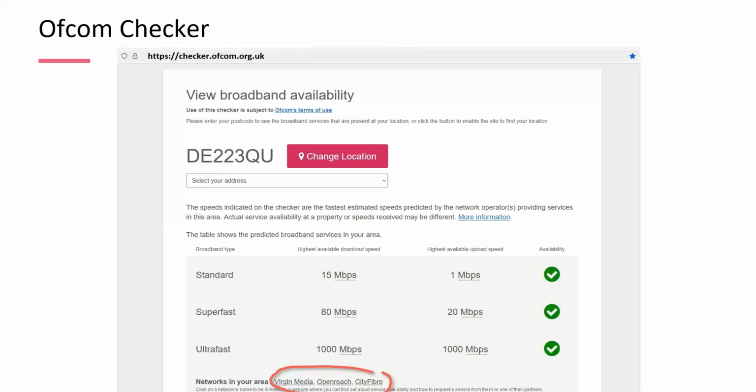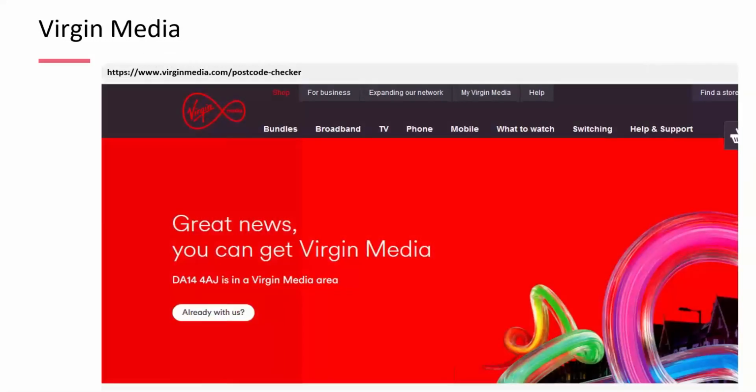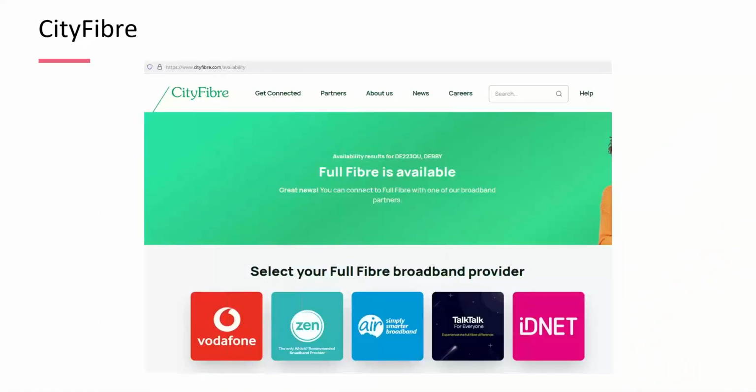So you then need to look at the networks that are listed and go to each of those to check the availability. Here I've looked at the Openreach one, and you can see that for that postcode it was only showing up to 80 meg. Looking at the same one with Virgin Media, it reports that you can get Virgin Media, and doing the same one there reports the full fibre.